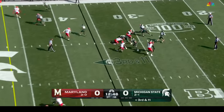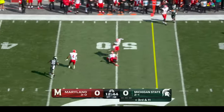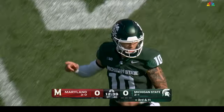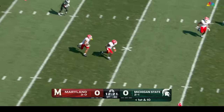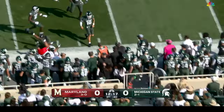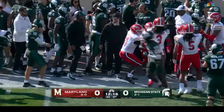Two receivers to either side of Kim. Flushed. Eyes downfield and fires just across midfield. They're going to say this pass is caught, and that is Foster, wanting to extend the play. This is intercepted as Kim was right up on the line and threw this football straight into the arms of Bo Braid, who brings it back into Michigan State territory.